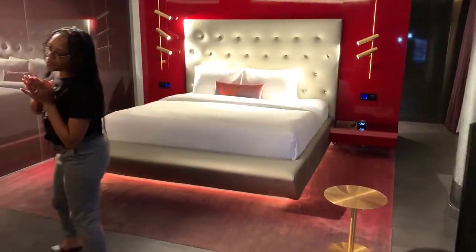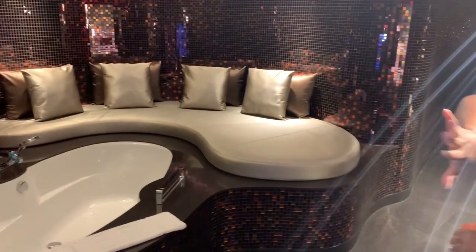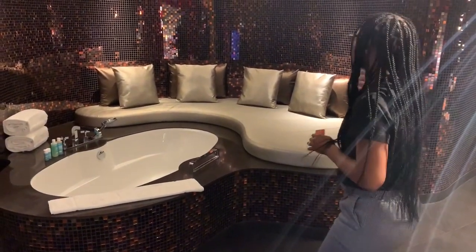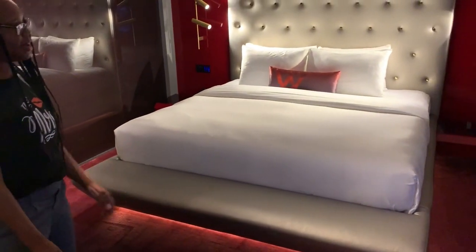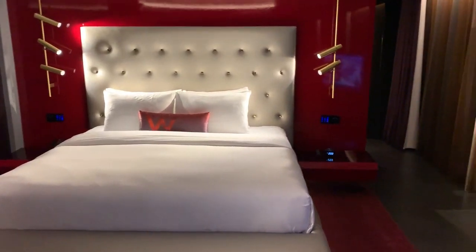So, first things first, the actual tub has this sofa around it, so I can lounge, or I can actually get in the tub and sip wine, anything of that nature. Again, we have another TV here, and then we have this gorgeous setup. It's a nice bed, nice lighting around the bed. Again, from here, we can also go outside onto the balcony as well.